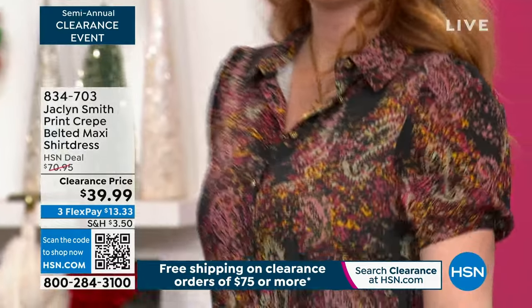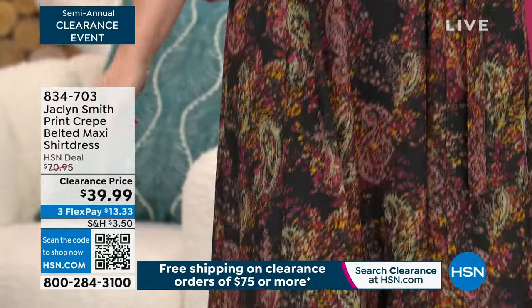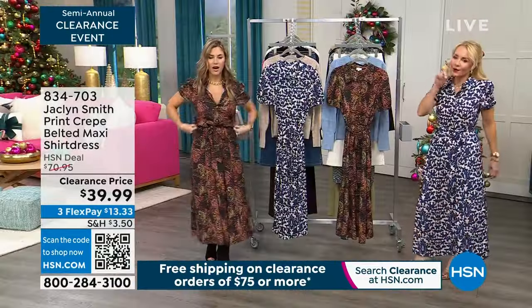Why are you 5'1 and I'm 5'2? And your boot is higher. What size are you wearing? Extra small. I'm wearing small. That's it. There we go. Okay, I have the small one.